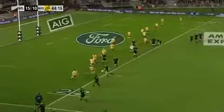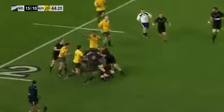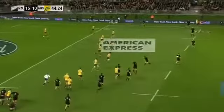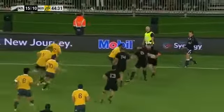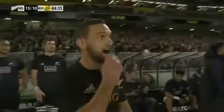Now the All Blacks want to get it wide as quickly as they can. But they're under real pressure, and it's gone backwards. Savea gets there, cleans up. Away it goes again to Barrett. Lenny Brown. Todd, at least a couple of forward passes there, which we'd seen. I think the first one was forward, and certainly the second one was.